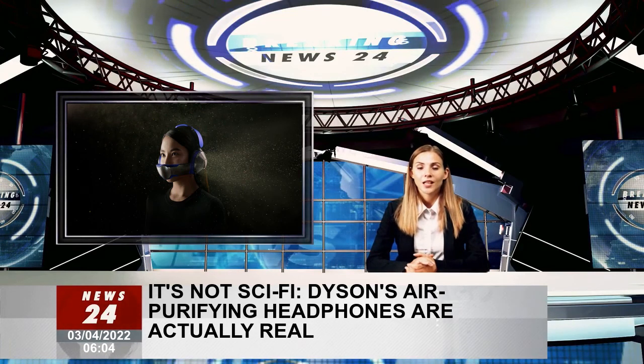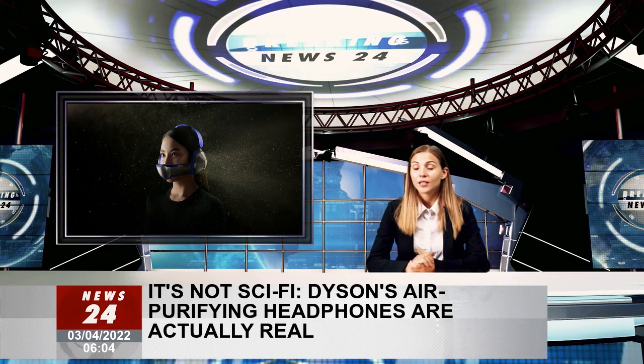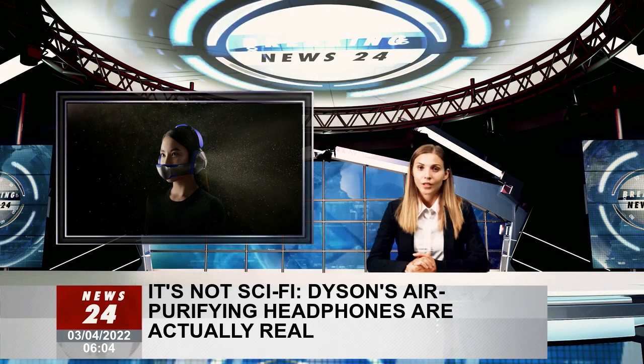Each ear cup houses 2 motors, and Dyson says they are the smallest in any of its machines to date. The headphones connect via Bluetooth, no word on what version number, and can also be used to make voice calls.